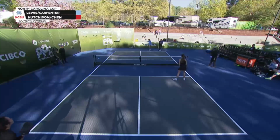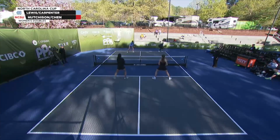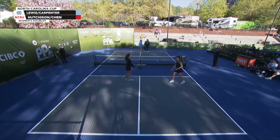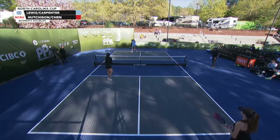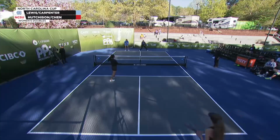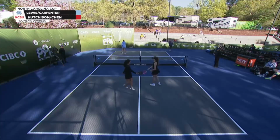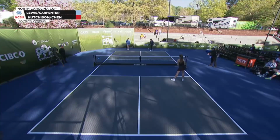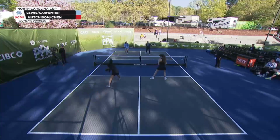Yep, both UNC and NC State are here. The UNC team here off to an early start. They just placed in the 5-0 event here earlier, and coming off some confidence with that for sure.